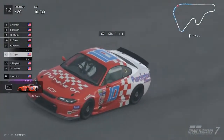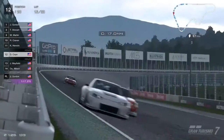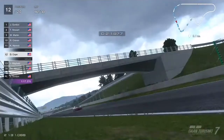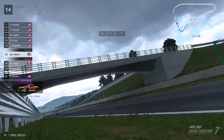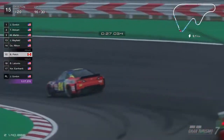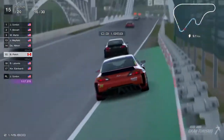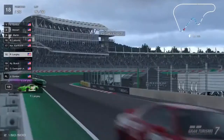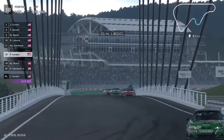Kevin Harvick, Derek Cope up to 12th after having a little venture outside the top 15 for a quick spell. Then Jeremy Mayfield in that 13th spot, Davey Allison in 14th, Brady Fletch all the way back to 15th. Just not the day they were looking for, and he's going to have a lot of work to do. Bobby Labonte, Kerry Earnhardt, Paul Langley now in that bottom 3. He's now facing relegation.